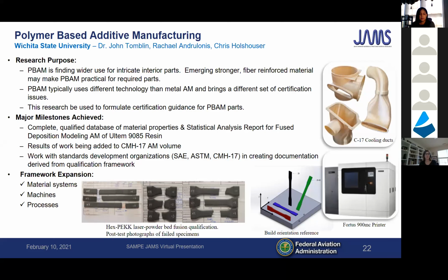This particular program, it's the first public AM qualification database with materials and process specs, and it provides a better understanding of the different sources of variability in AM parts. And in the end, the information is publicly available.